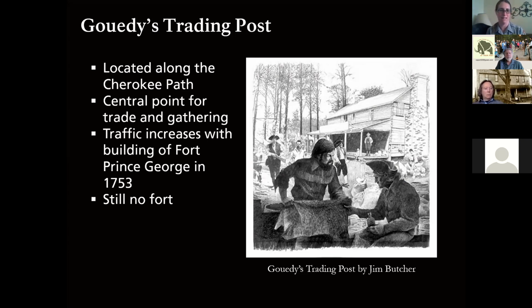One of the most prominent settlers of this time period was Robert Gowdy, who was one of those traders who had ventured into the mountains. However, in 1751, he decided to stop traveling and open a trading post so people could come to him. His post was located at the area of 96 along the Cherokee Path. Activities at the post may have looked something like this picture here, of men trading with their deer skin with the cabin in the background.